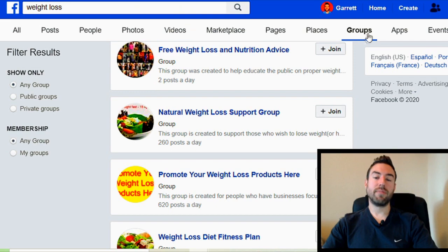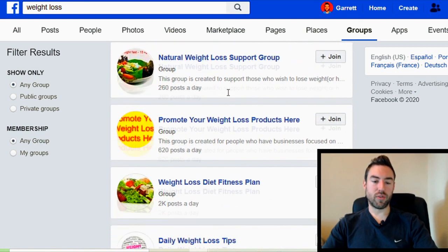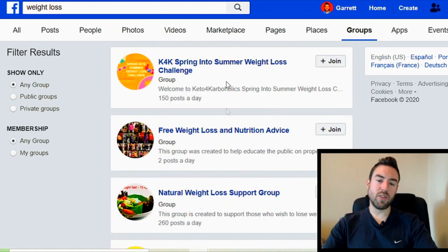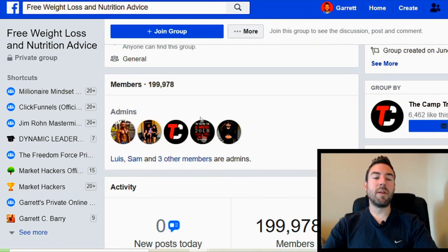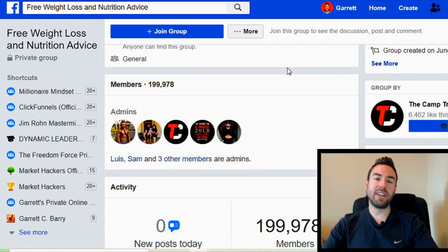Now, once you search that, you want to click groups, and this is going to filter by weight loss groups. And what I recommend you do is join some of these top groups that have thousands of members. Once you do that, you'll get access and you can actually go inside of the group. Now, once you're inside of the group, we want to realize that they have all these members. I'm not a member of this group yet, so I can't see a list of members, but if you are a member of the group, you can click and this will show a list of these people and you can go ahead and add them as a friend.